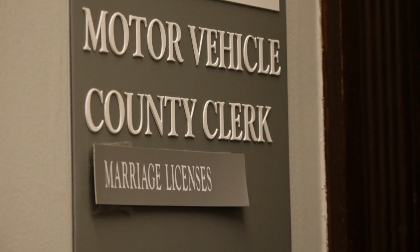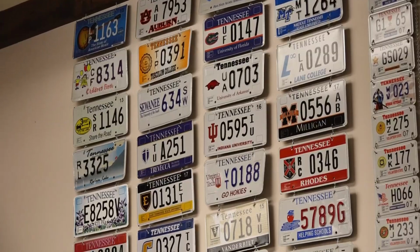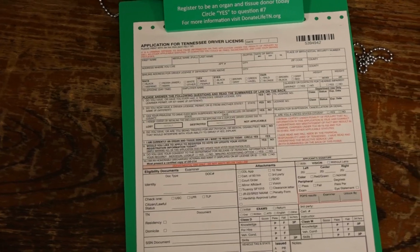18,000 seconds to be exact, or 5 hours. That's how long it took Megan to finally get that star on her license. But if you are from Tennessee, the process is much easier. And as long as you have the right documents, all should go smoothly.